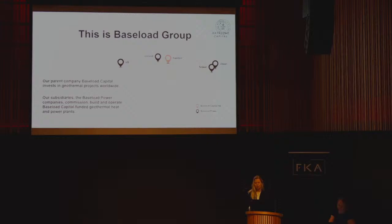So a little bit about my company, Baseload Group. It's an international geothermal company that has a mother company in Sweden, and they are geniuses at finding investors that believe in green technologies and geothermal projects. So they make all of the connections and make the projects in these different countries, US, Iceland, Taiwan, and Japan, a reality.